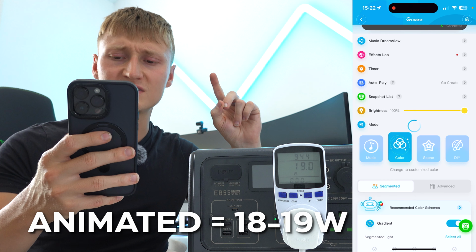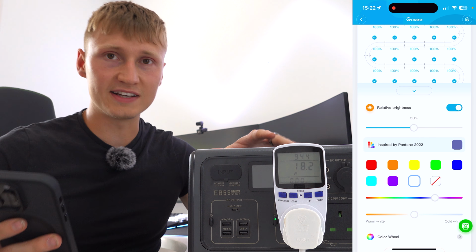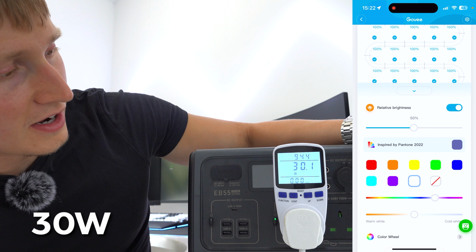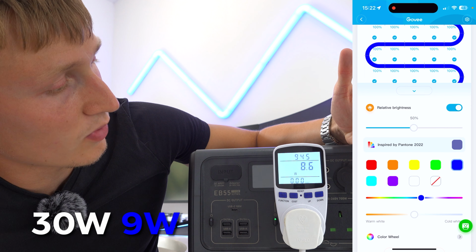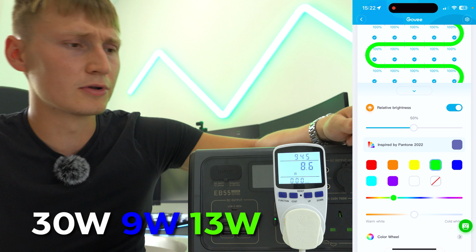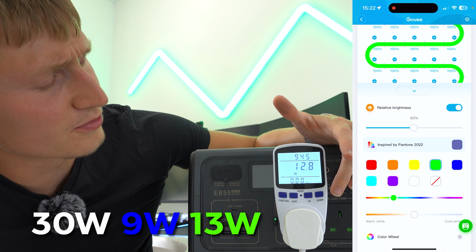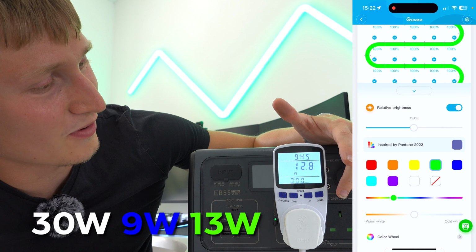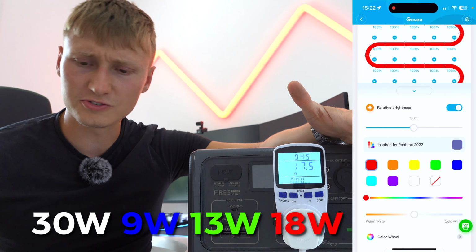But what if we set everything to a static color? Let's begin with a normal white and see how much that pulls from the wall. All right, 30 watts. If we set it to a deep blue, we're looking at, oh wow, 8.6? What about green? Will green be lower than blue like it was on the GoVee M1? No, green on this one raises the wattage to 12.8 and red is 17.5 watts. Very close to the rainbow mode.